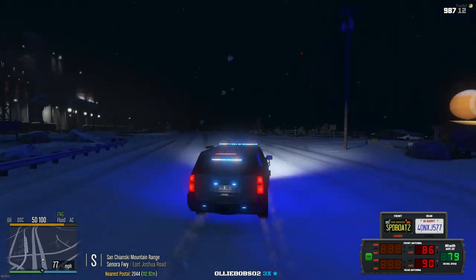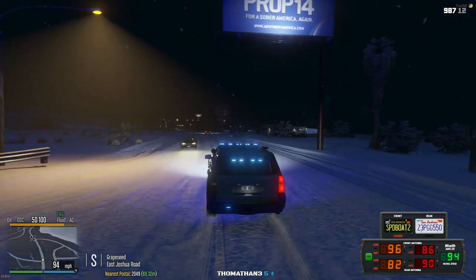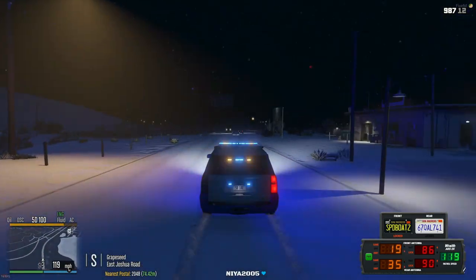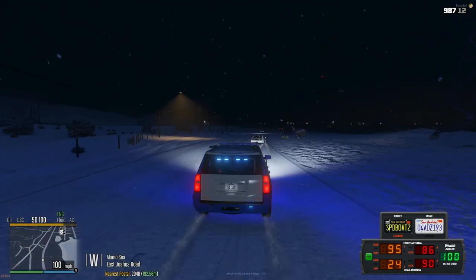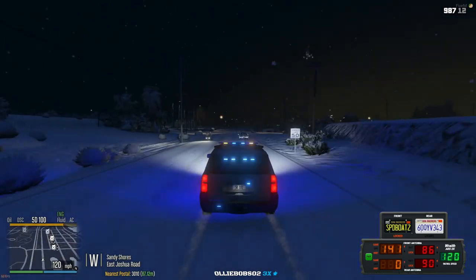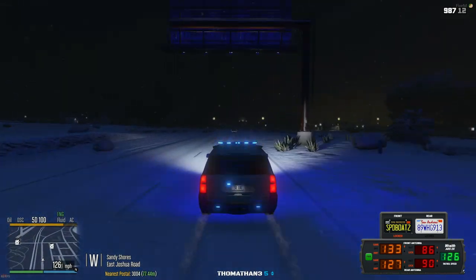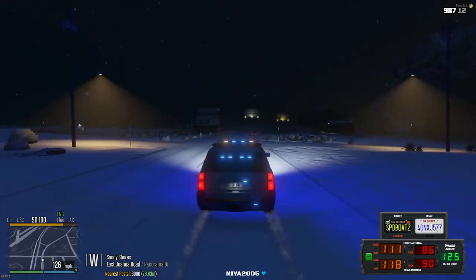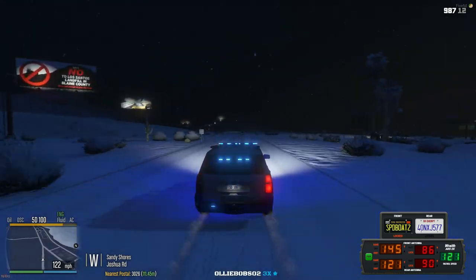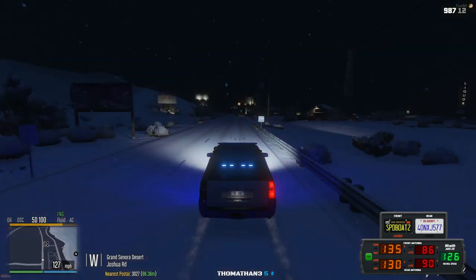Made a right onto Joshua Road. Westbound Joshua Road, nearest post 2047, 2047. Continue southbound. I'm on it. Past Marina Drive, back to continue westbound Joshua Road, nearest post 3306. Past the fruit stand, continuing westbound Joshua Road, near postal 3027, 3027.